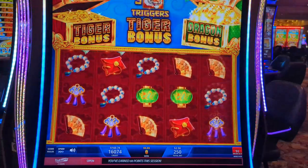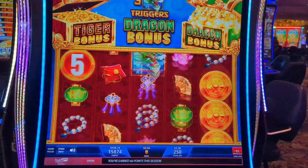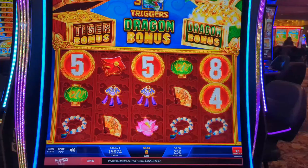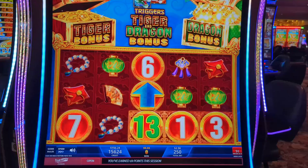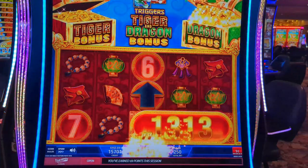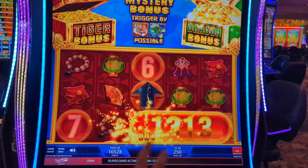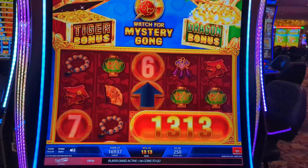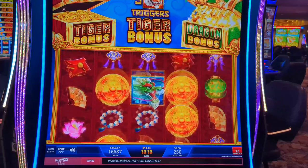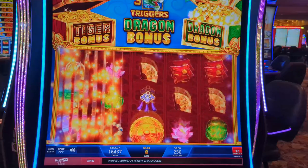Come on, machine. I want to see some more bonuses. Because they're fun. Do your thing. Look at all those. Oh, $13. Wait, yeah. Finally. Now, come on, do the shaky hand thing. Any Star Wars fans would know what I'm talking about there. Oh, there we go. There we go.